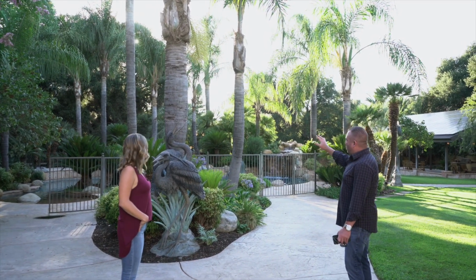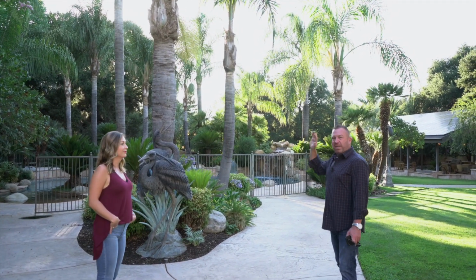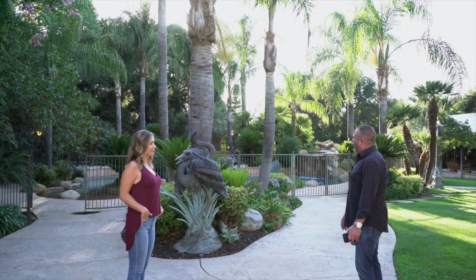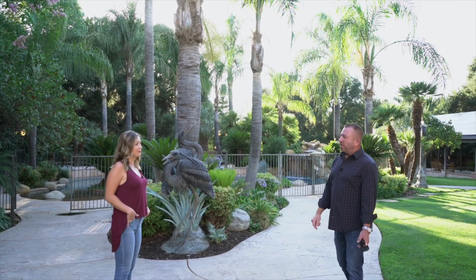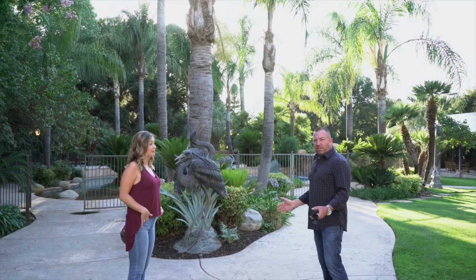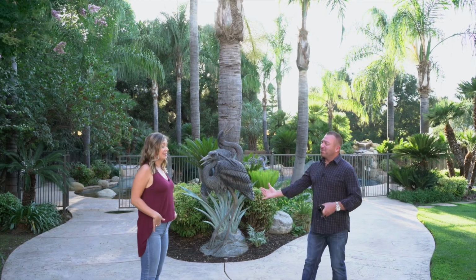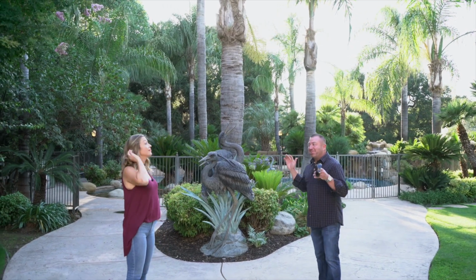Honestly, when you get into this pool area and you look through the trees, from the palms into just this whole hillside back here, there's really nothing else. You feel like you're in a jungle. It doesn't feel like you're a few minutes from Los Angeles. It doesn't feel like you're in a rural environment. It feels like you're in a tropical jungle, and it's so cool.